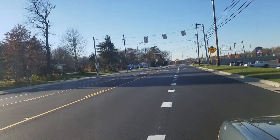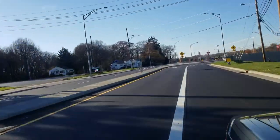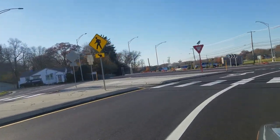The first approach is a westbound right turn into the Hartville Flea Market and Hardwood driveway. Notice the outside lane is a dedicated right turn only.